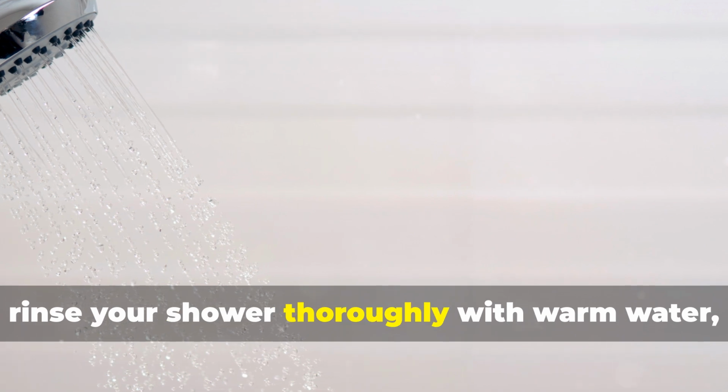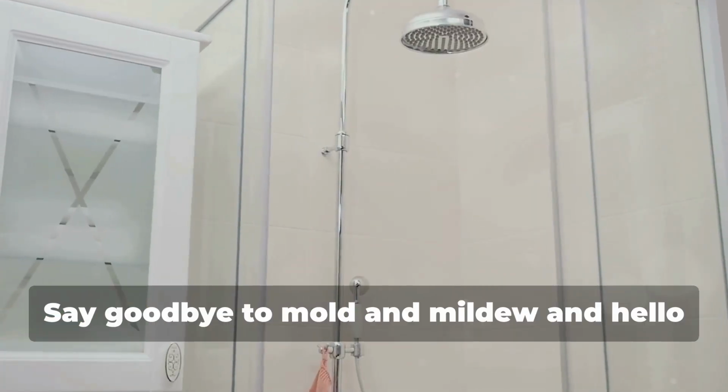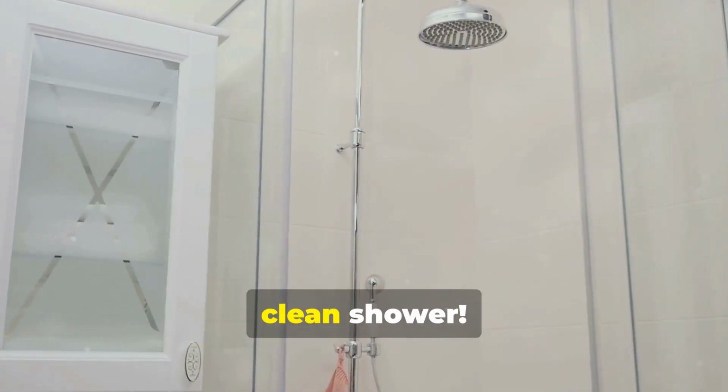Finally, rinse your shower thoroughly with warm water and voila! Say goodbye to mold and mildew and hello to a fresh, clean shower.